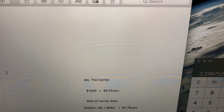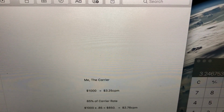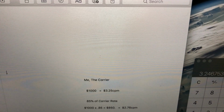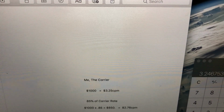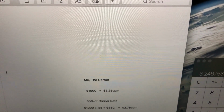So let's say you find a load that's paying $1,000 right there. The carrier, me, if I run it, I'm getting 3.25 for it. But you leased on to me, you're getting 85% of it, which $1,000 times 85% comes to $850, which is going to drop your cent per mile down to $2.76. And I know you're saying, well, man, you're not making sense. You're talking in circles. Well, I say all that to say this.